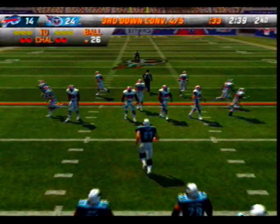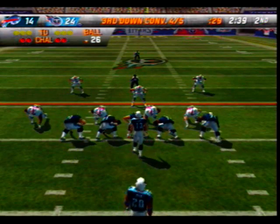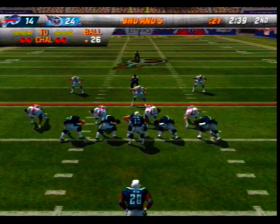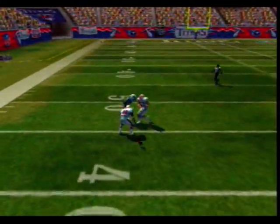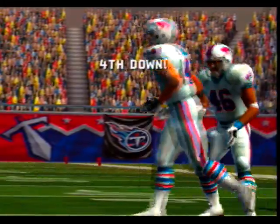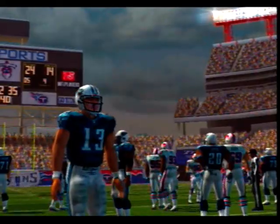Third and five. Ball on the 26-yard line. Yes, Buffalo with six defensive backs. Nice play fake. Gets rid of it. Drops the interception. Had the coverage on the play. The intended receiver on the play.